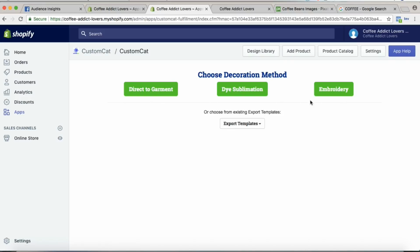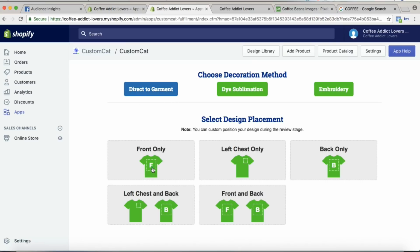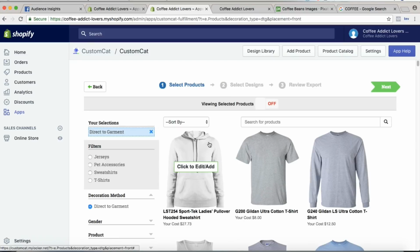Okay, and they're going to give you three options: either direct to garment, which is usually t-shirts, tank tops, whatever. Here we have dye sublimation, which is usually for mugs, koozies, things like that. Embroidery, if you want to embroider a jacket or a hat, something like that. But for the purpose of this training, we're going to do direct to garment, which is for t-shirts.